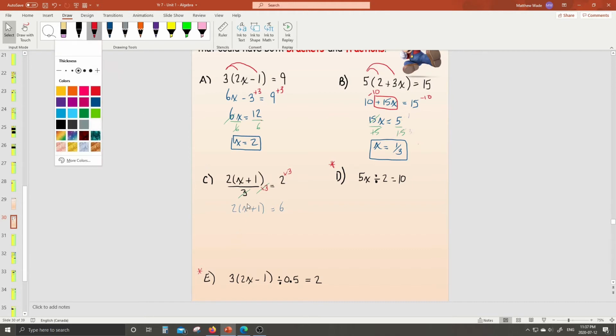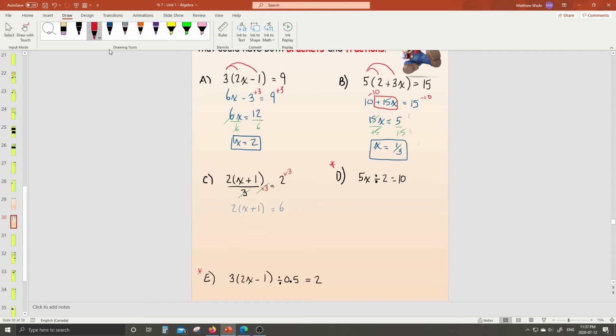Times the bracket out, buddies. 2 times x, my lovelies, and 2 times 1. 2 times x makes, well, 2x. 2 times 1, well, that makes 2. Now it's a plus, so we copy the plus. Here's what we've got. That side is still 6. And now, it's exactly the same as those questions that you're super familiar with.